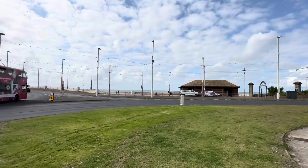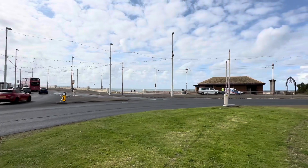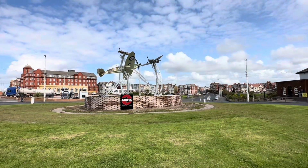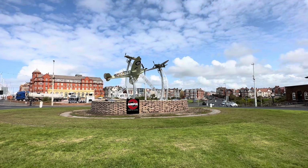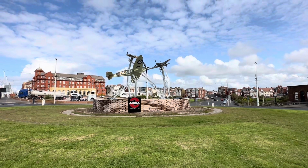Let's take a little trot across here and we'll turn around and have a long view of it from the other side of the roundabout. And there you go. There's the new Spitfire Island display. Brilliant. Well done, Illuminations, Lawrence Llewellyn-Bowen and Airfix.